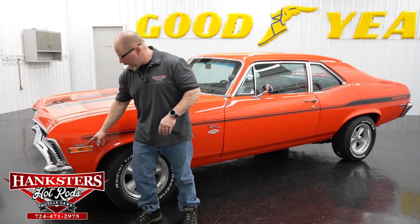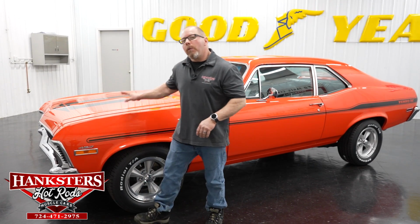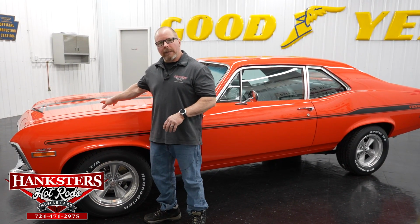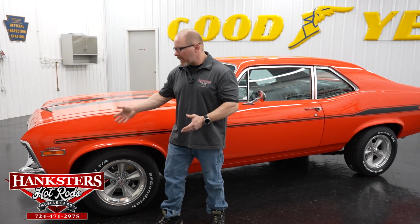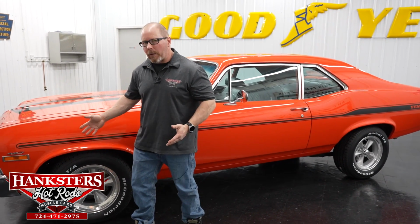Up front here, we do have the 427 badges on the front fender, which does reflect what is underneath the hood, and we'll get to that here in just a moment. All of your bezels around your turn signals and side marker lights, those are all in great shape. No pitting anywhere around this car.